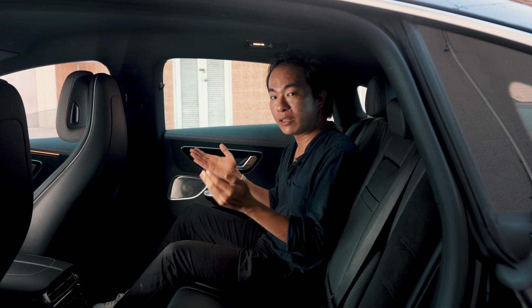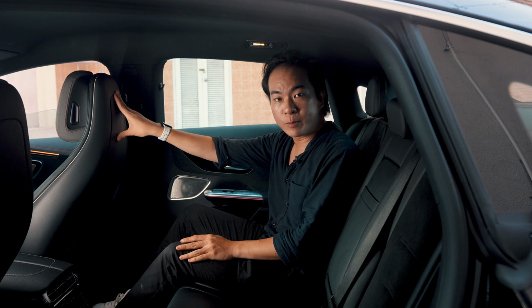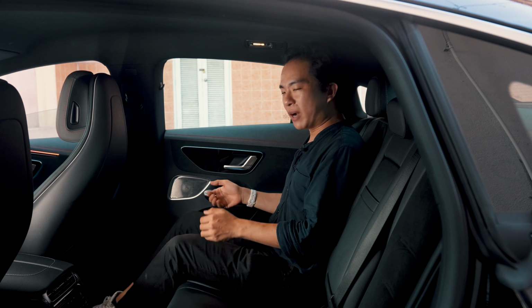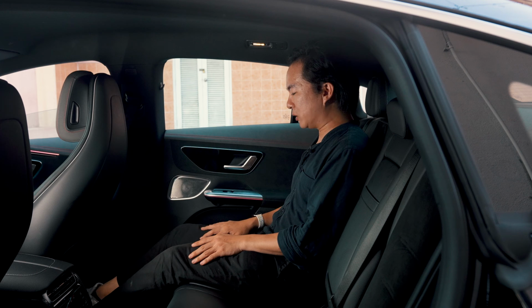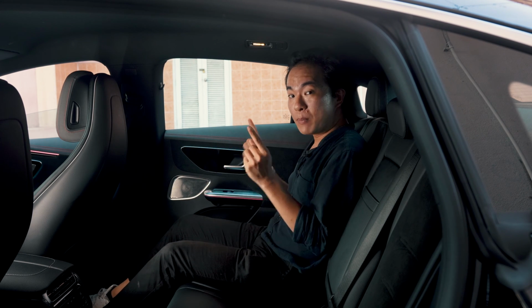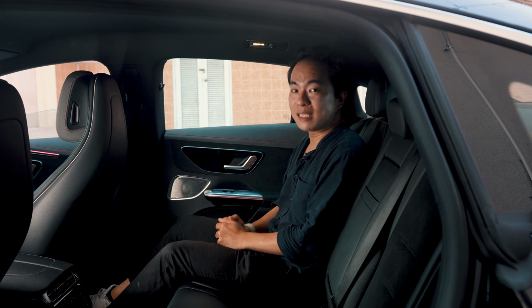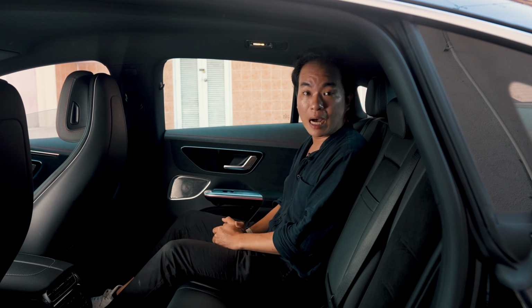Mercedes knows how to make a car that feels spacious at the back, and it shows. This seat is in my driving position and I'm 173 centimeters tall. And as you can see, my legroom is basically infinite. I can't even reach the backrest with my feet. Headroom is a little bit limited, however, but the main problem that I have is this backrest, which is very upright. It almost feels like I'm sitting in a pickup truck, which is a little bit unpleasant.